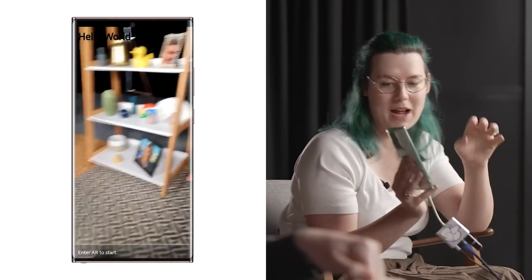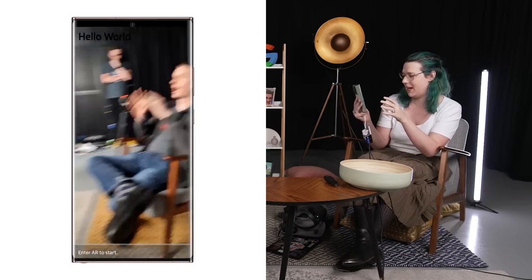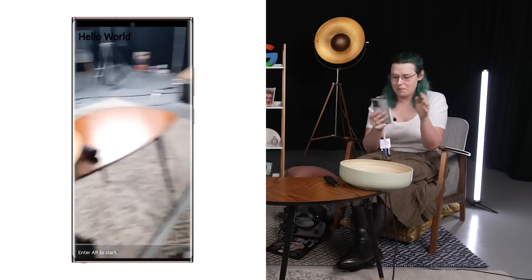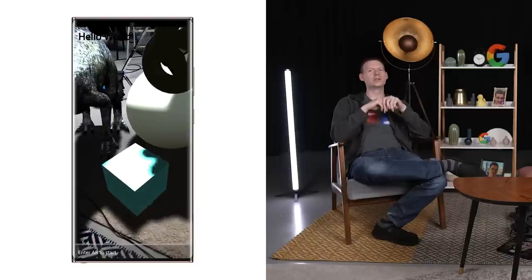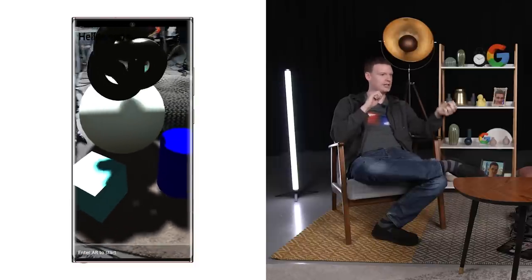So when I pan around and look over here, say look at you for a bit, like look around and come back, my object stays where it is because it's maintained the tracking of that object. Nice. So yeah, it's got a point in 3D space where that stuff is, and it remembers it.